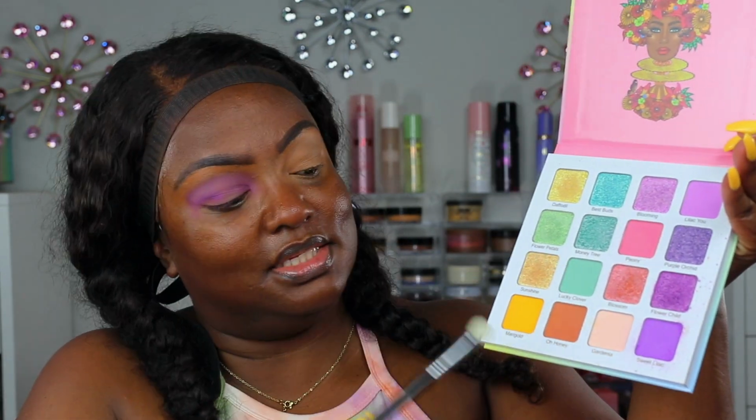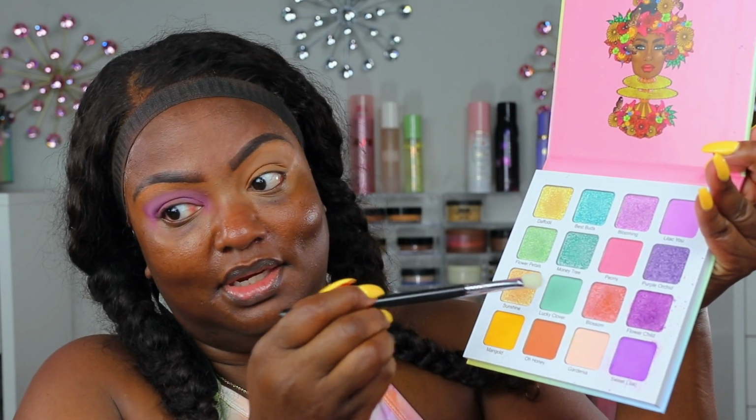So I really was like, I want to put this green and blend out this purple. I know it sounds weird, but that's what I've been thinking about. So this green right here, this is the purple that we use. I'm going to take that green and put it above the crease and blend out. I don't know if it's going to work out, but that's what I visualized to blend out the purple.